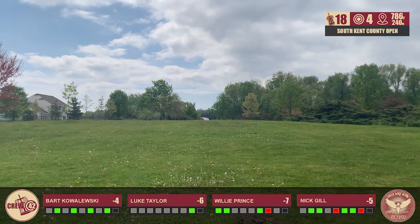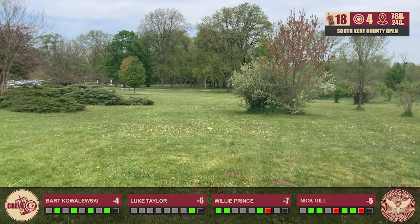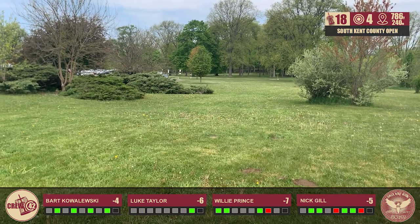Willie playing smart, as you see, took a little off just to make sure he landed in a good spot, and I mean he still throws far. So as you see, perfect. That still went to the second bush. So that spot right there is like the ideal spot if you got that power.